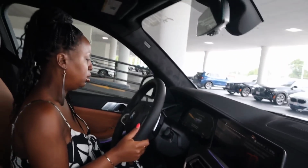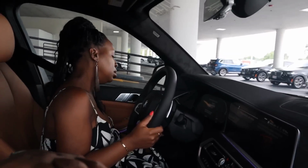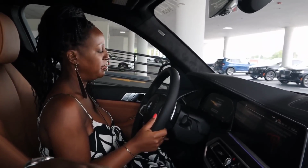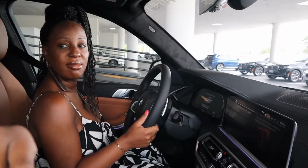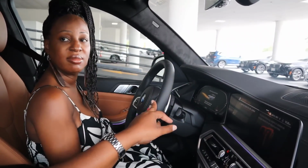All right, baby. So here you are in the X7 M40i. So basically what that means is it has an M package, which gives you the steering wheel.